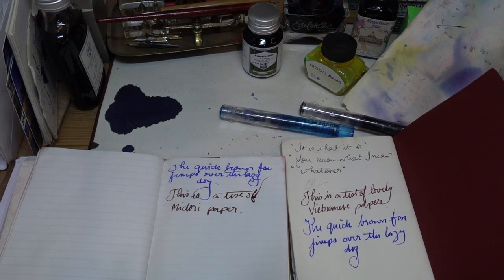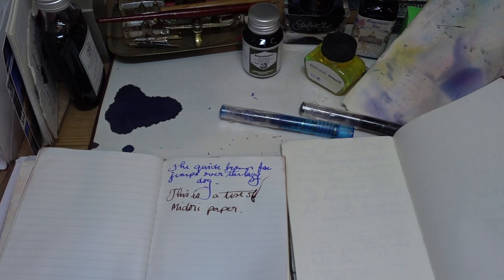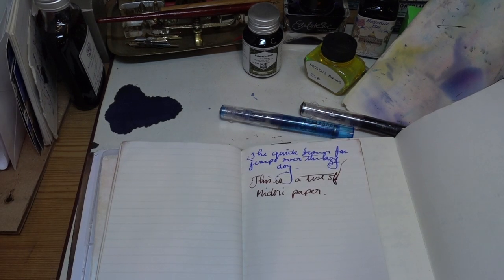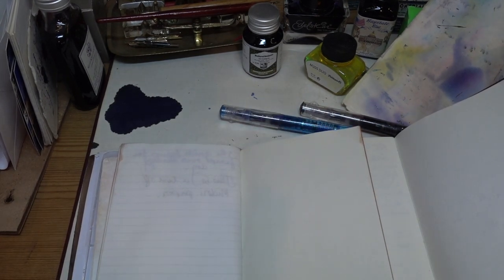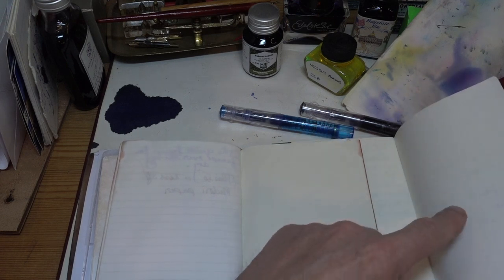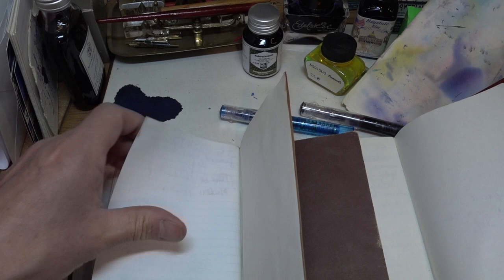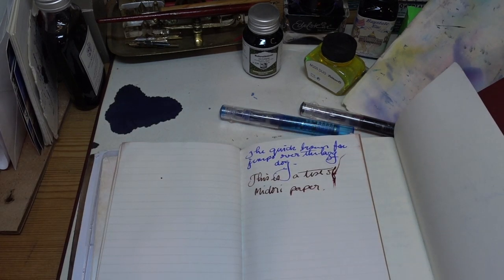And this is beautiful quality paper. Look at that. Absolutely no show through whatsoever, no shadowing, nothing whatsoever. If we go to the Midori paper, slight amount of shadowing, slightly more than you get here, but really irrelevant. It's not going to give anybody any problems when they're trying to write on that.